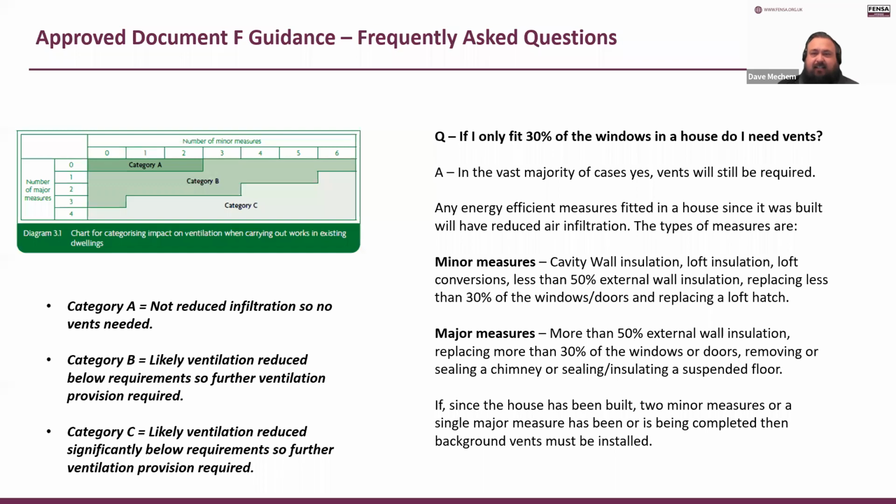Any energy efficient measures that are fitted in a house since it was built will have reduced the air infiltration. When we're talking about measures, they're categorized. There are minor measures, and that's cavity wall insulation, loft insulation, a loft conversion, less than 50% external wall insulation, changing a loft hatch, and replacing less than 30% of the windows is classed as a minor measure.